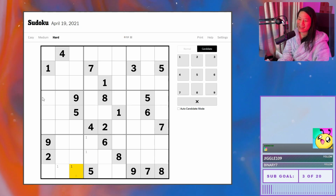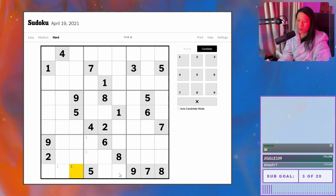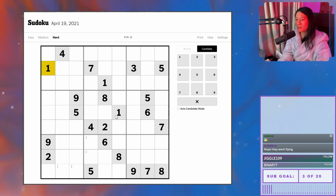It's very upsetting. So yeah, I know there's a pair of 1s here because the 1s are locked on rows 7 and 8, and they have to be locked on row 7 and 8 in this cage as well. So I instantly know it has to be on row 9 in this cage. So I can pencil mark that in.